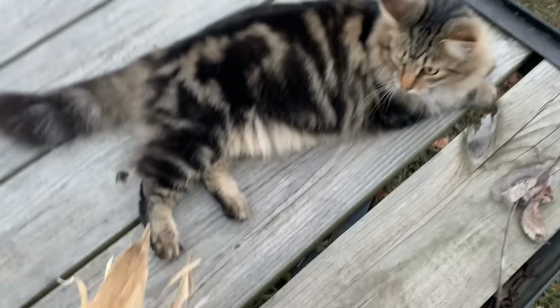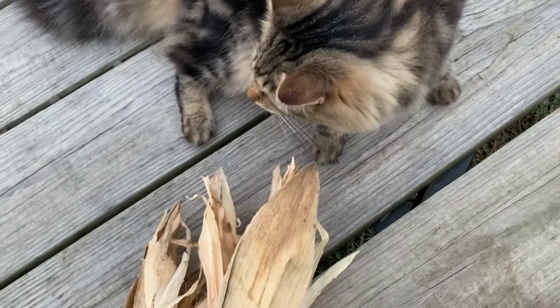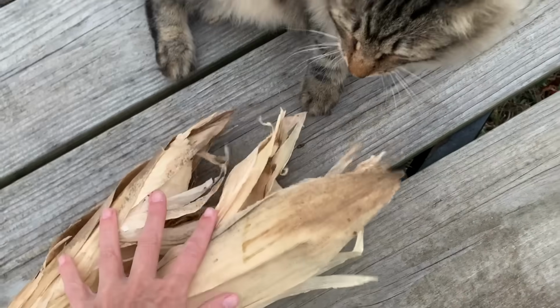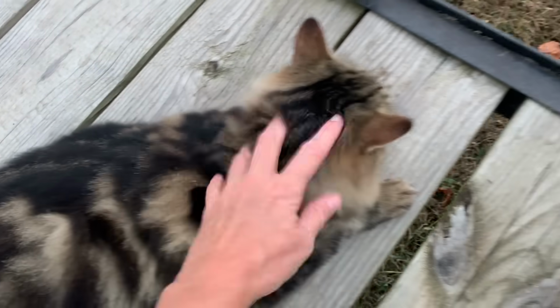Ginger, I want you to know, girlfriend, you mastered that jump. I mean, you're just like a pro. You are a pro, sister, huh? Okay, I'm gonna leave my corn with you, okay? I'm gonna go check the barn with James. Okay? Can you handle it? Okay.